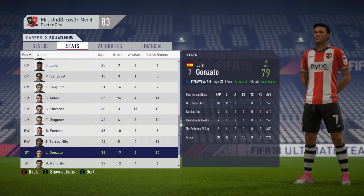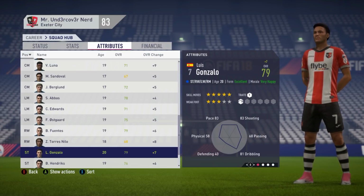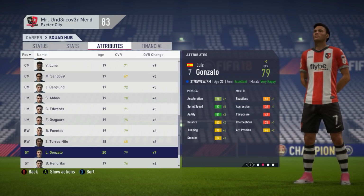So, over the last year, he's played a lot of games, 38 appearances, 7.2 overall average. So, again, another fantastic season for him. Having a look at his stats then, and his physical development has been pretty good. Pretty good, to be honest. 87 sprint speed there, but everything has grown a little bit.